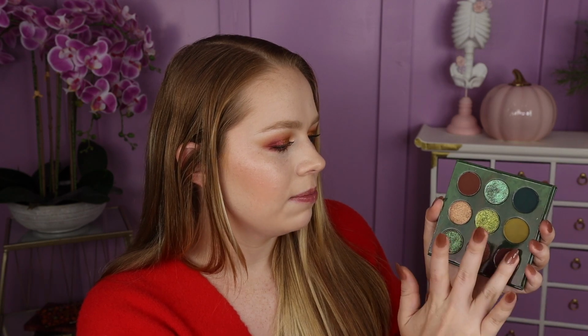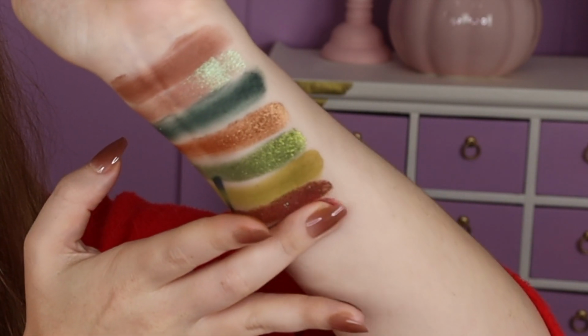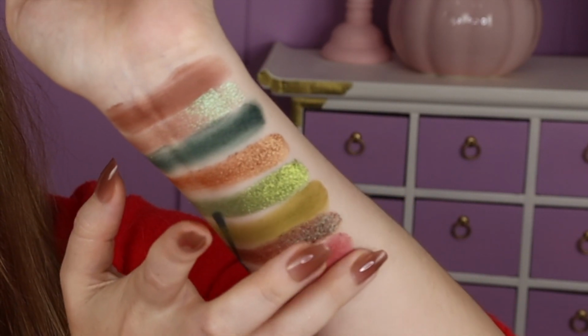And then we have the shade Old Growth, which is a more plummy brown. Goodness, so pretty. So there is the entirety of the Druid Palette swatched out.